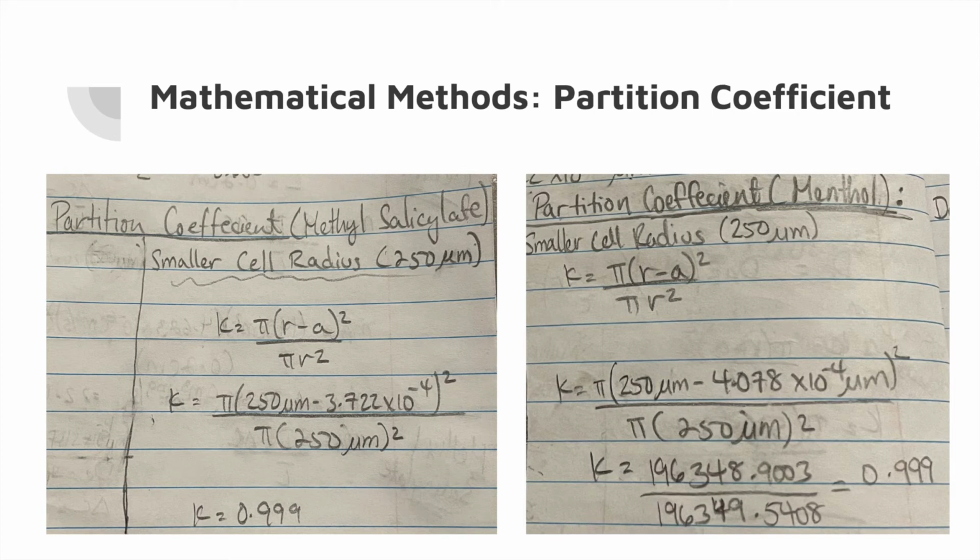Although the known values of each of the drugs are different, the values came out to be very similar.